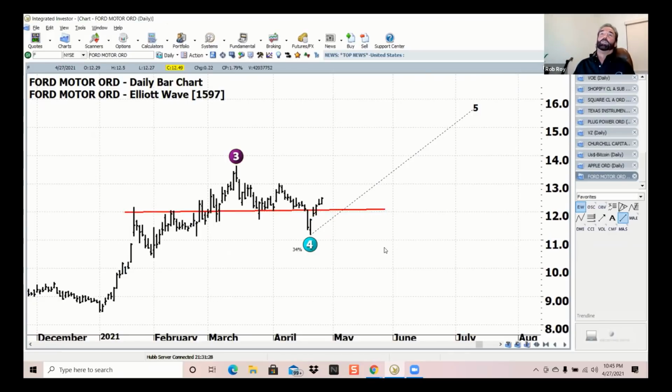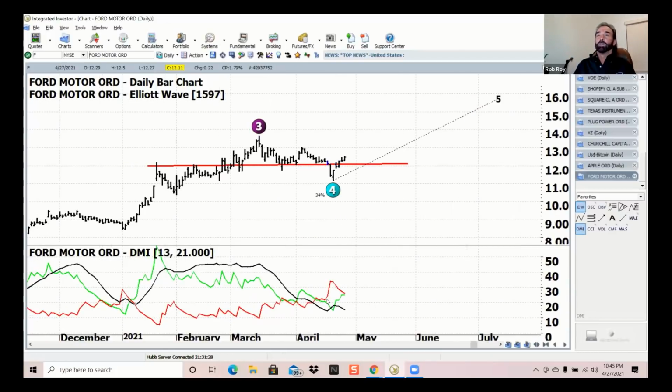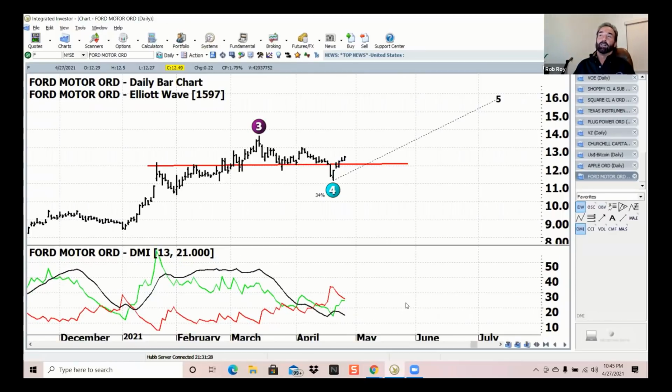12 is the support level. So it broke it, but it had no follow through. You can see we broke down on the 20th, but immediately reversed back up, and we recaptured the support level there at 12. So we can get that positive directional indicator to break back above the negative, get the ADX to turn back around. It looked like we were setting up.